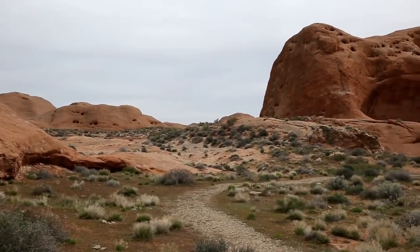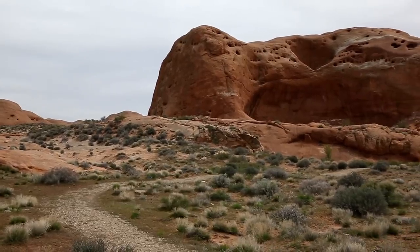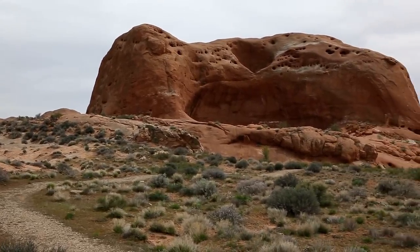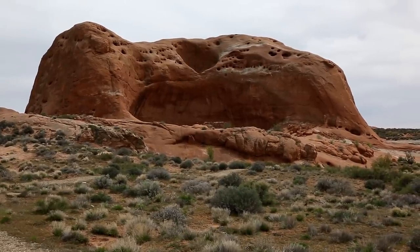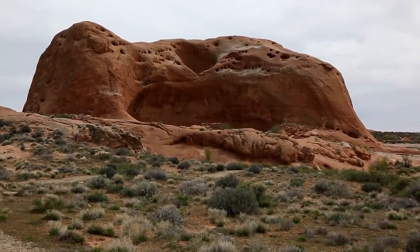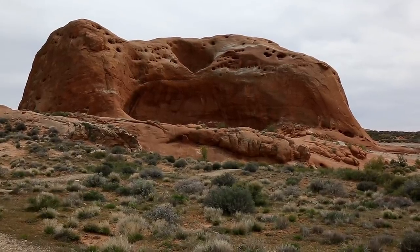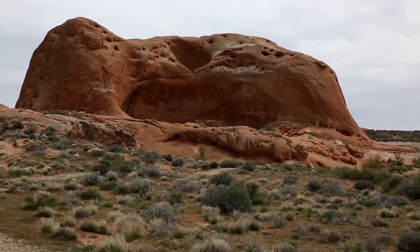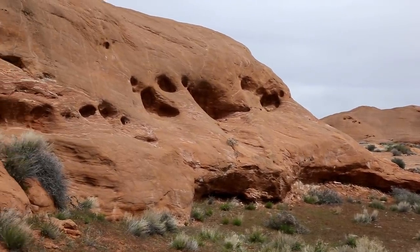This is Dance Hall Rock National Historic Site, and it's named for that rock that you see right there. That was where early Mormon pioneers used to come and use that as basically a concert hall to listen to music, and especially fiddle music, and to dance to it. Some pretty neat sandstone formations here.